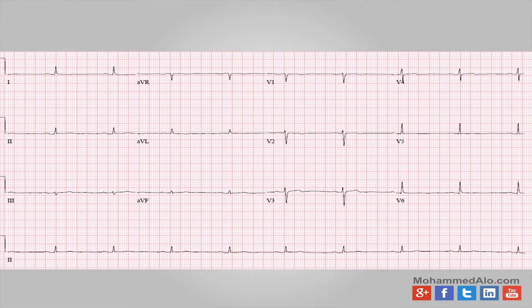Next EKG here is very low voltage. You see in the limb leads, less than 5 millimeters of amplitude. If you look at the chest leads, less than 10. Definitely meets the criteria for low voltage in the limb leads and the anterior chest leads. Now, why is this an emergency EKG? Patient comes in, you look at their old EKG, and they got beautiful QRS complexes that are tall, above the isoelectric line and below the isoelectric line.